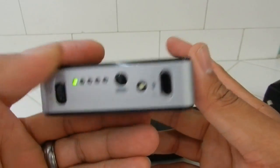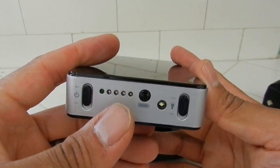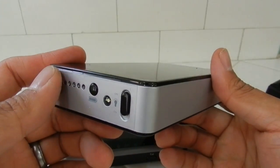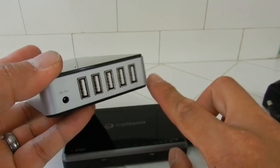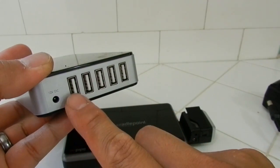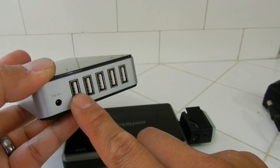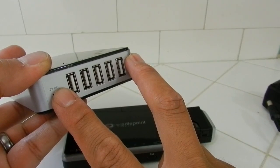This external battery pack has a whopping 16,000 milliamp hours of battery capacity. It has 5 USB ports, so you can charge your phones, your iPods, iPads, music players, anything that takes a USB, you'll be able to plug it in here. The output on here has a combined output of 2.5 amps.